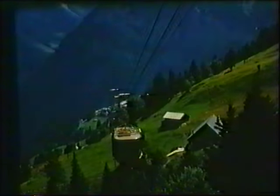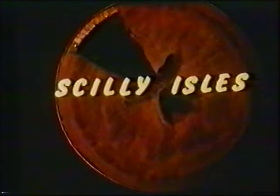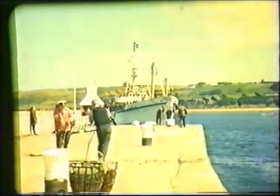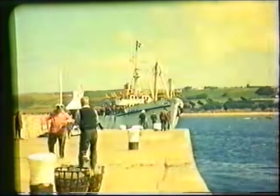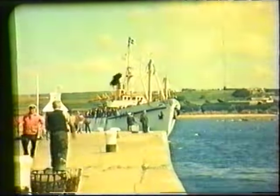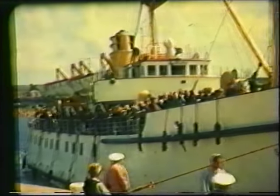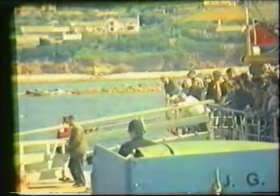But again, I'm afraid we can't show you any more of Tunisia, and so we'll take a quick look at the Scilly Isles, where a lot of you were. Here comes the boat from Penzance. Everybody feeling a bit better now. It's one of the roughest crossings between anywhere to anywhere. There are two silly bobbies.